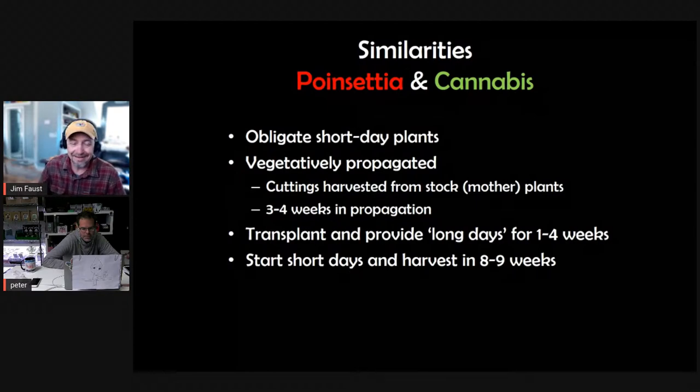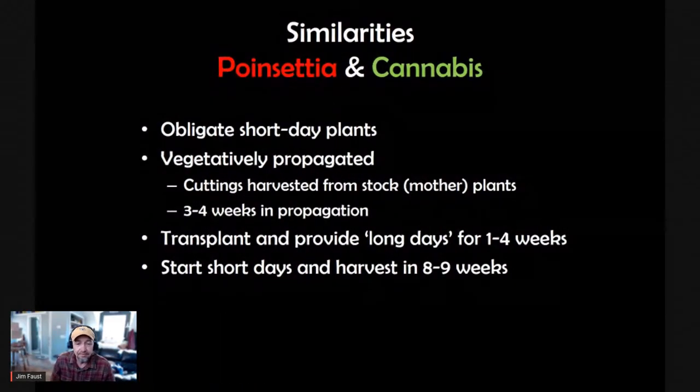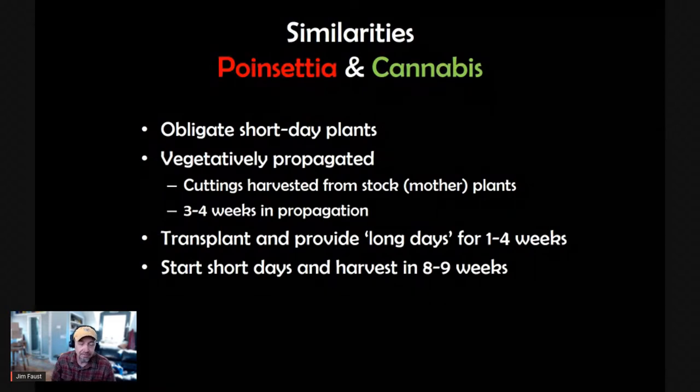The plants start from cuttings. So you have to grow, in my world, we call them stock plants, but these are mother plants. And so we grow our mother plants, we harvest cuttings. Those cuttings are propagated, and in poinsettia, it's 3 to 4 weeks. So it's a little bit slower than cannabis, but similar. And then we transplant those rooted cuttings, and we keep them under long days for 1 to 4 weeks, depending on how big a plant we want to grow, just like in cannabis. And then when the plant is a size that we like, we pinch it, we let the lateral shoots start to develop, and then we put them under short days.